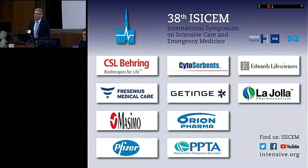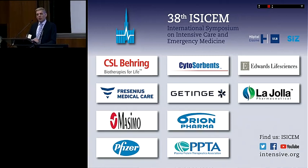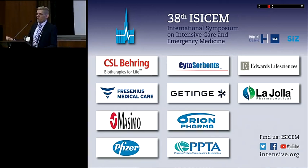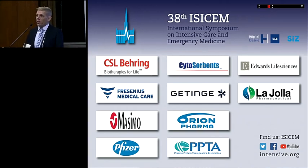The hemodynamic effects of sevoflurane, which we are using, are predictable. The more you use it, the more the blood pressure would fall. But this is something that we would also see with propofol or any other sedative agents.